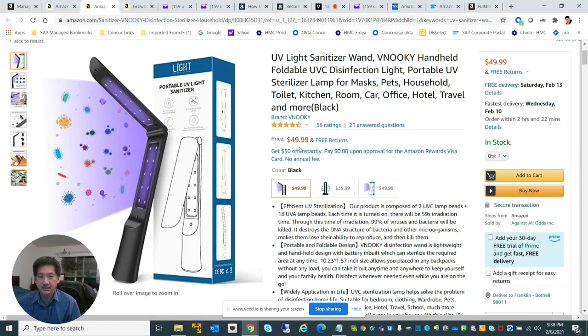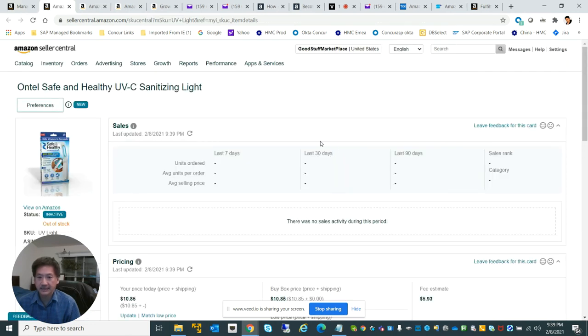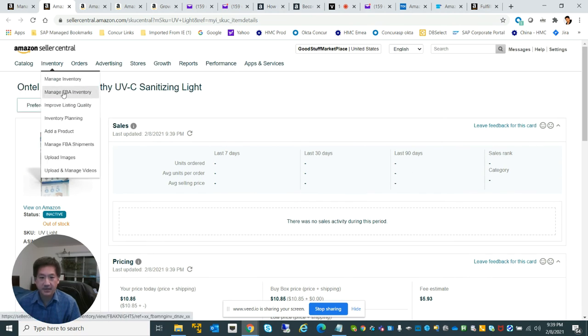Then this thing's expensive. This is like $50, right? Let's see what I'm proposing to sell. So I'm proposing to sell that light at the current pricing here. Let's see here. Well, I wasn't expecting that screen. Let's go back to manage FBA inventory here.